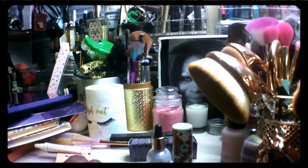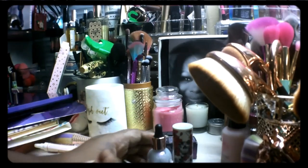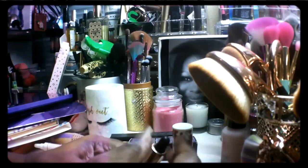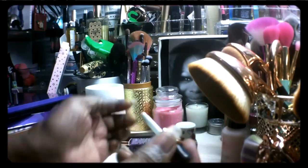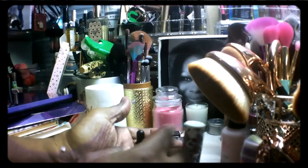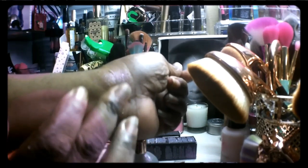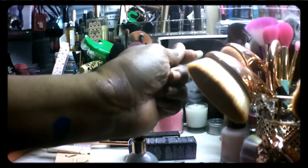So I also picked these up at Ulta. This is the Makeup Revolution Halloween themed makeup, but I'm not gonna use it for Halloween because I don't celebrate Halloween. So I'm gonna use these for everyday wear. So let me show you what this one looks like. So pretty. Look at that. And that's what that looks like. It's okay.